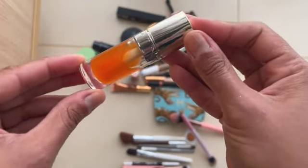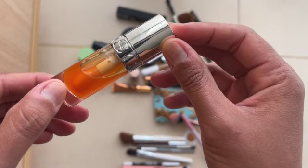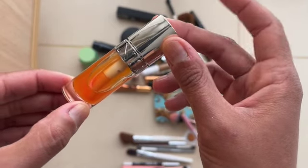Clarins Lip Comfort Oil in Honey. Yes, used it a whole bunch. I used this every time almost that I needed something on my lips. By the pool, this was my daytime thing. Very much so. Used this a whole bunch.